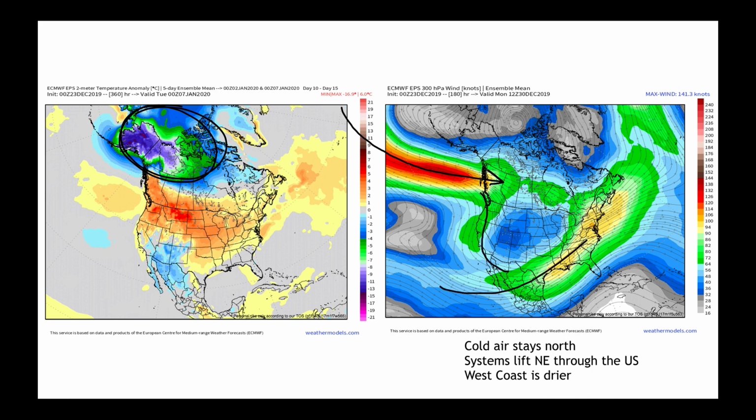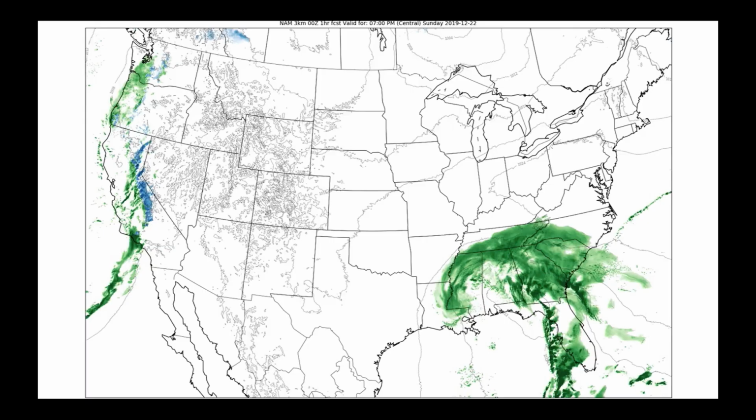Here comes the subtropical branch of the jet stream, which means any system that forms lifts toward the north and east. That keeps the cold air to the north. That allows the west coast to dry out, which I know they don't want, but that's what's going to happen. And the main flow stays south of Alaska. That is the critical piece of information for understanding the rest of this forecast for the northern hemisphere.